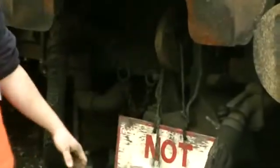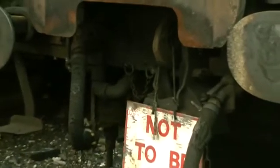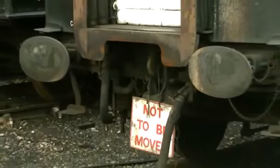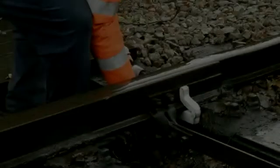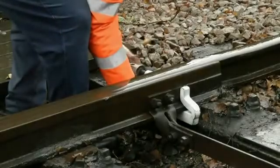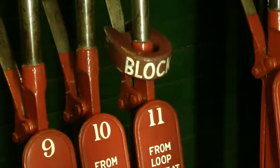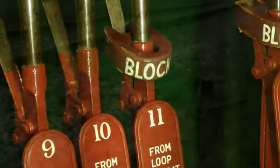If the work you are to undertake involves rolling stock, you must place a not to be moved board on the end of the vehicle to prevent the approach of a train. If the siding on which the vehicle is berthed can be accessed from more than one location, not to be moved boards must be placed on both ends of the vehicle. If possible, the points leading to the siding should be clipped, or if the points are worked from a signal box, the signalman should be requested to prevent access to the siding by use of collars.